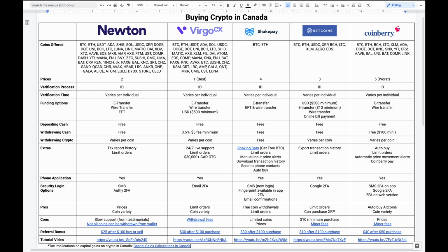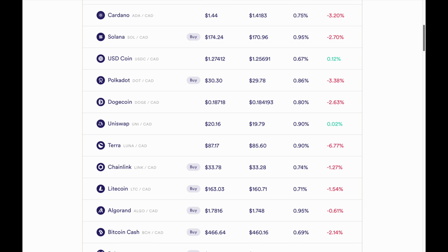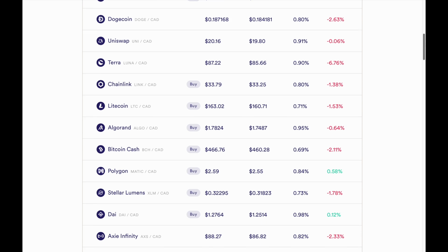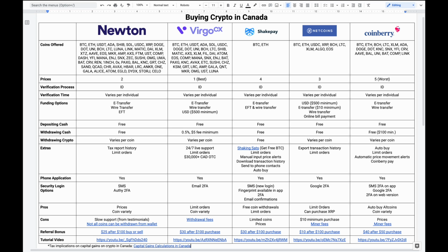The first is Newton, which has been around since 2019 and they've grown significantly since they started. Newton's got great prices, all things considered, when it comes to buying crypto in Canada, and they've got the best selection of coins. Cash funding is free, buying and selling is also free. When it comes to withdrawing your coins from them, the first $5 in miner fees are covered, so this means that if the coin costs less than that at the time of withdrawing them, then it's free.